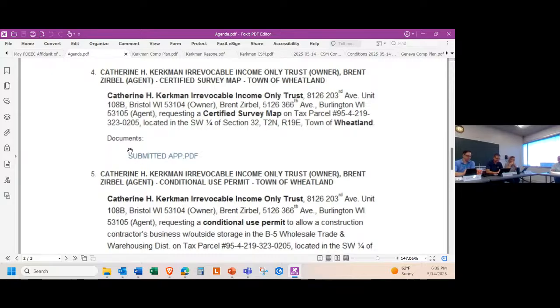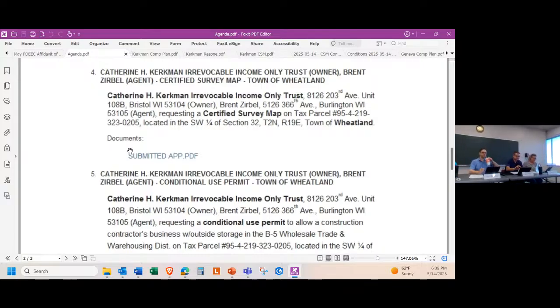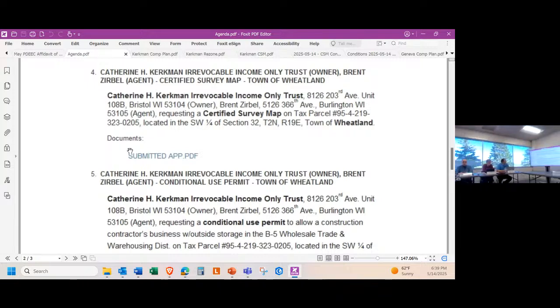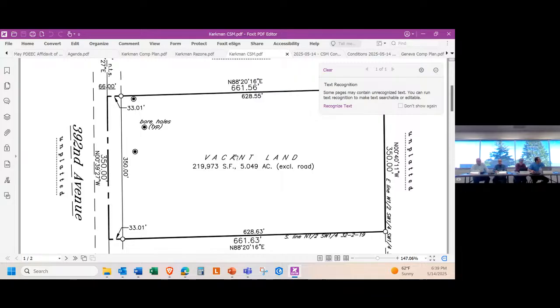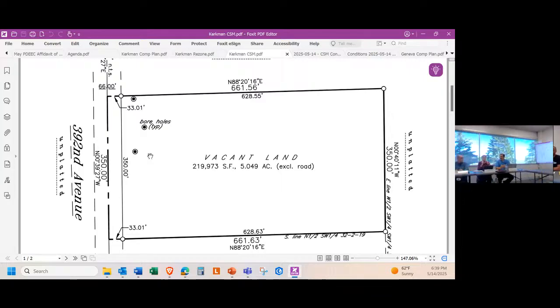All right, item number 4 is Catherine H. Kirkman, irrevocable income trust, 8126 203rd Avenue, unit 108B, Bristol, Wisconsin, 53104, owner, Brent Zerbel, 5216 366th Avenue, Burlington, Wisconsin, 53105, agent, requesting a certified survey map on tax parcel number 954-219-3230205, located in the town of Wheatland. And so I showed you this is a fairly simplistic CSM that just splits off the 5 acres. We can see the boring holes for septic requirements. And we do have a list of conditions that we would say would be approved subject to those conditions. It's a number of things that have to be changed in the CSM so it's in a reportable form that we can have the chair sign and then record.